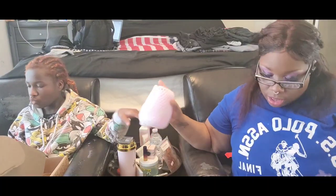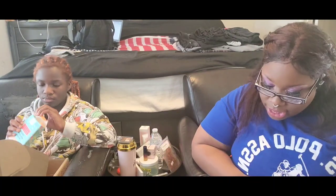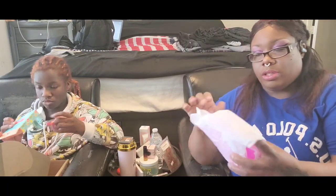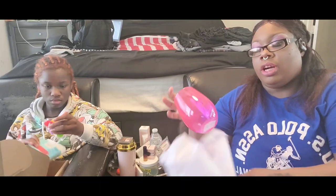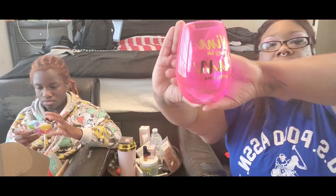And then we got a wine cup, which is a Slade Collection wine glass, and it will run you about $14. Bro, it's pink. It is pink. Look at that. Oh my God, I'm gonna be using this just for everything. Take this to work and use it.